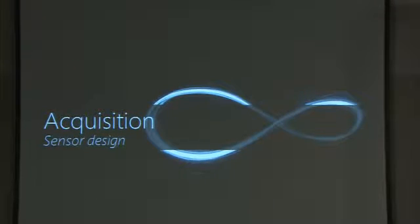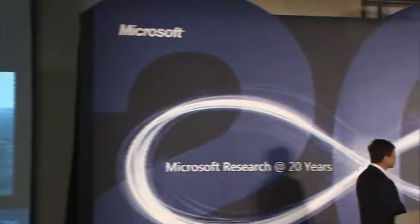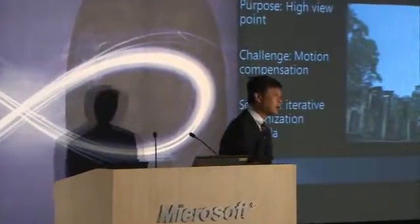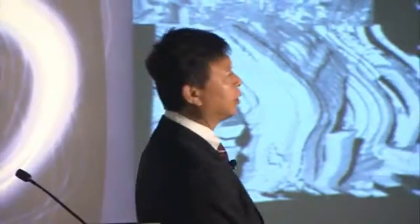Now, acquisition. Basically, the research issue is how to design new sensors as well as how to design software to process such huge data. This is one of the examples, called the Bayon balloon sensor. Some heritage has a high viewpoint, so we have to design a peculiar sensor. In this case, we hang the sensor under a balloon, and of course that provides the freedom to choose a viewpoint. However, the obtained data is like this, and the challenge is how to rectify such data. By combining the image sequence and this data, we can rectify this kind of data. In another area, some places are quite narrow, so again we have to develop new sensors that provide a good view of narrow areas like this.